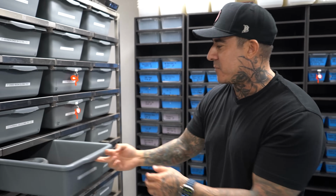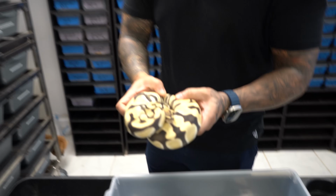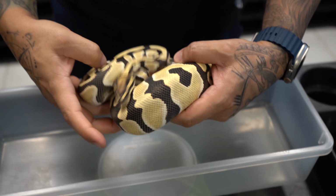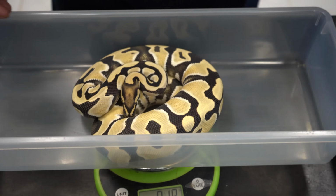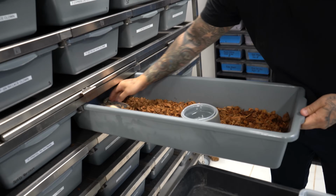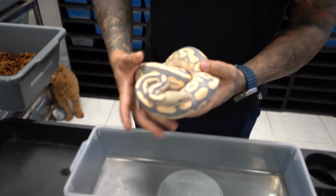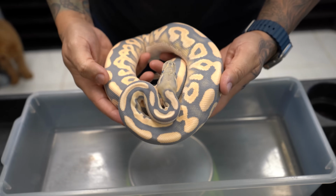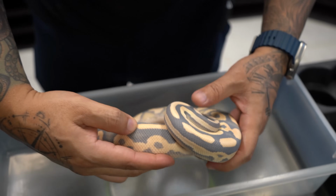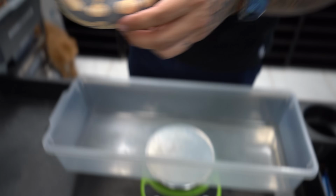And then these bad boys right here. These are some of my favorite snakes. Orange Dream Desert Ghost double het hypo clown. 847. This was in shed, but I just posted a story of this yesterday on my Instagram. It's one of my favorite snakes. Black Pastel Orange Dream Hypo Desert Ghost Het Clown. 667. She was a March baby as well.